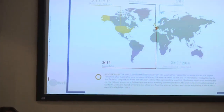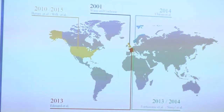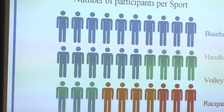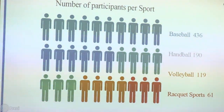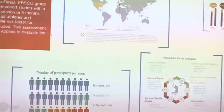This chart shows you exactly the distribution of them throughout the world. We included articles written in English, Spanish, and Portuguese, and we only included articles that were published after January 2000. So to give you a better view of the overhead athlete concept that we were using, this shows exactly which sports were included in the articles that we found. And as you can see, baseball is the most commonly included.